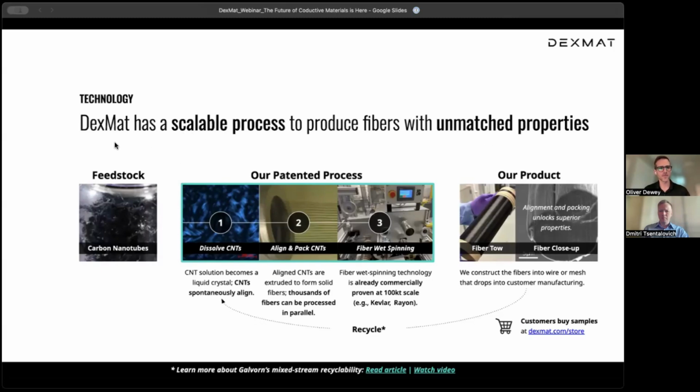So what does this look like? We take raw carbon nanotubes. We can work with a variety of feedstocks from a variety of manufacturers. We dissolve them in a solvent to form a liquid crystalline solution in which the carbon nanotube molecules will spontaneously align. We create bulk alignment in these solutions by extruding them through a spinneret, and we densify them in a coagulation bath. So that part is standard solution spinning processes. We collect the material on a rotating drum at the end of the process.